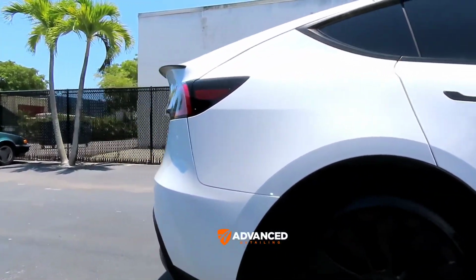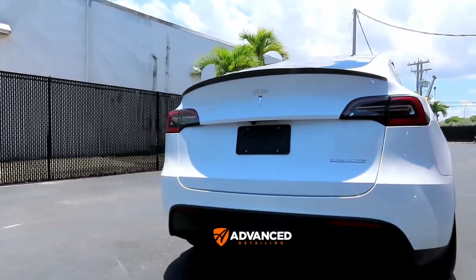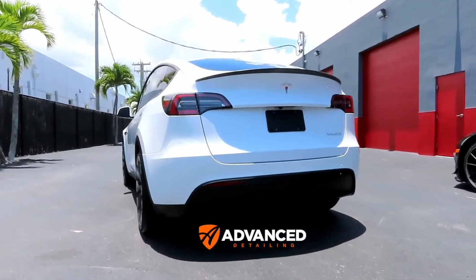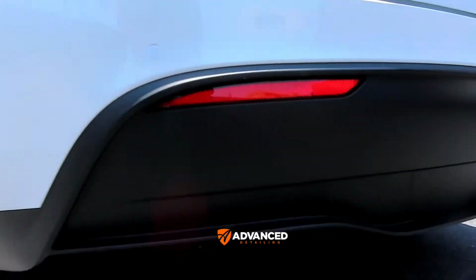It did come in, not with many swirls, but very heavily contaminated. The paint felt very rough, so decontamination absolutely had to be done, and then we still polished it. And then the ceramic coating, of course, on the paint. And you see how nice and black everything looks in the back.